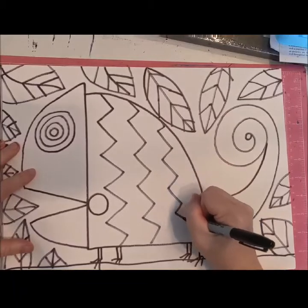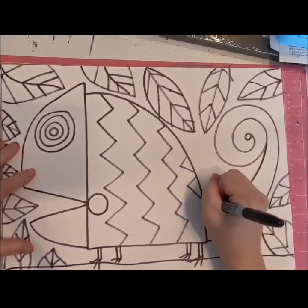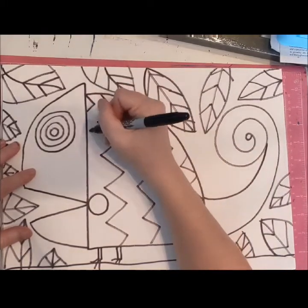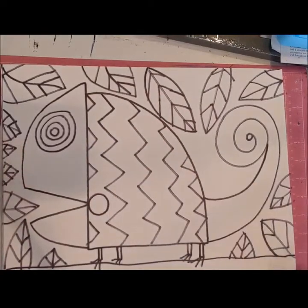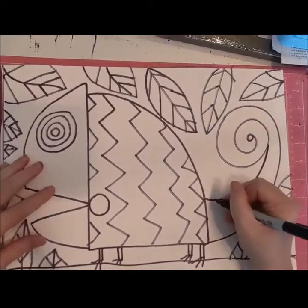Now remember, predators have patterns so they can hide, so they can hunt, and prey have patterns so they can hide and not get eaten. Keeps them safe. For it to be a pattern, it has to repeat itself at least 3 times.